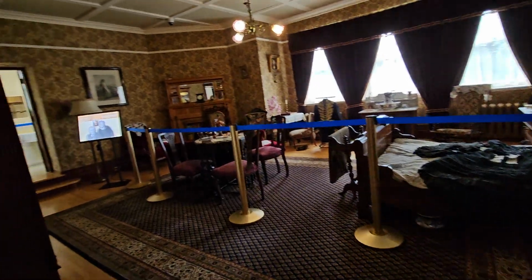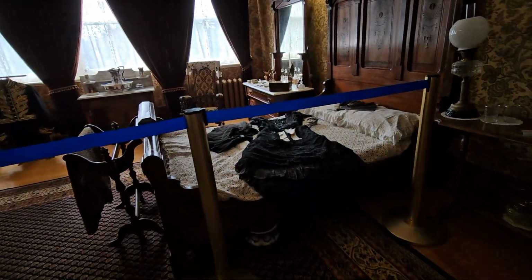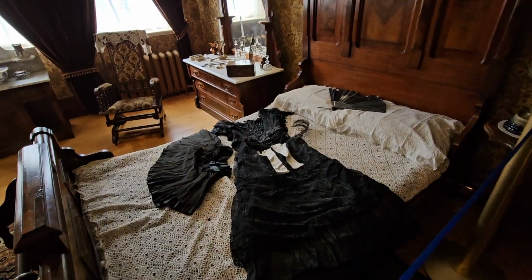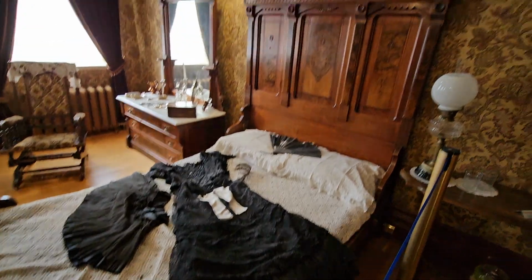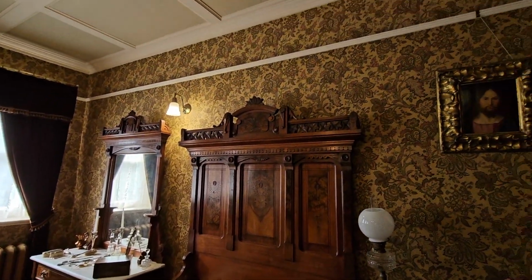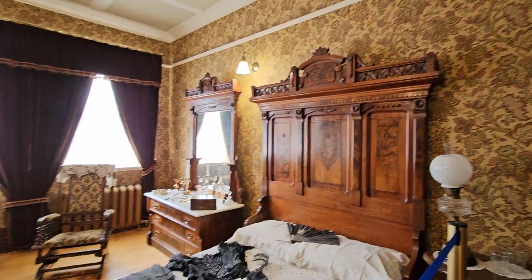But right here's the master bedroom. So this is where the Lieutenant Governor and his wife would stay. The dress you see there is an original one from 1898. That's in the style that Queen Victoria would have been wearing at the time. So when her husband, Prince Albert, passed away, she went into mourning for the rest of her life. And of course, everybody copies the Queen, so that's when you see black dresses like that being worn everywhere.